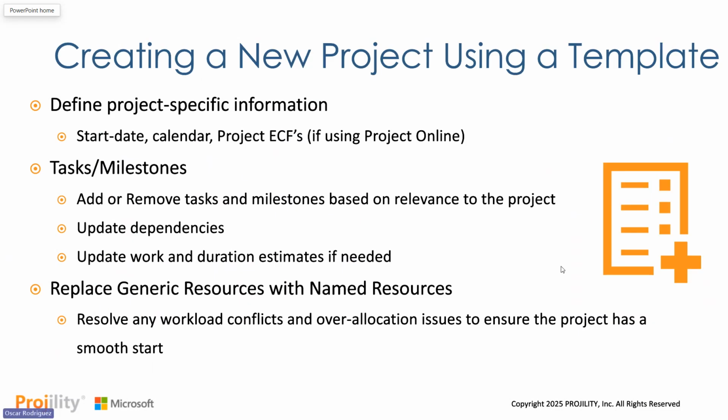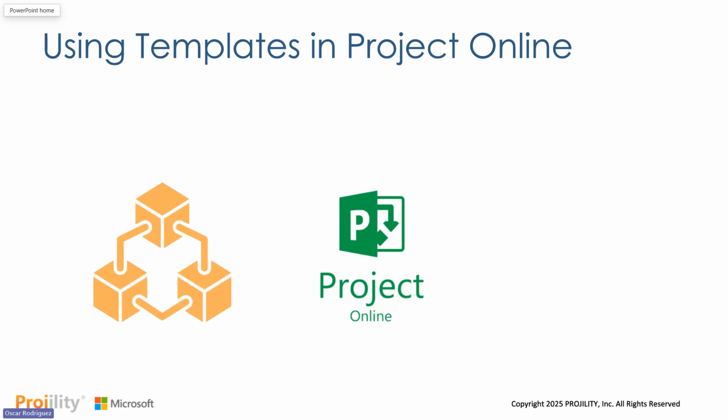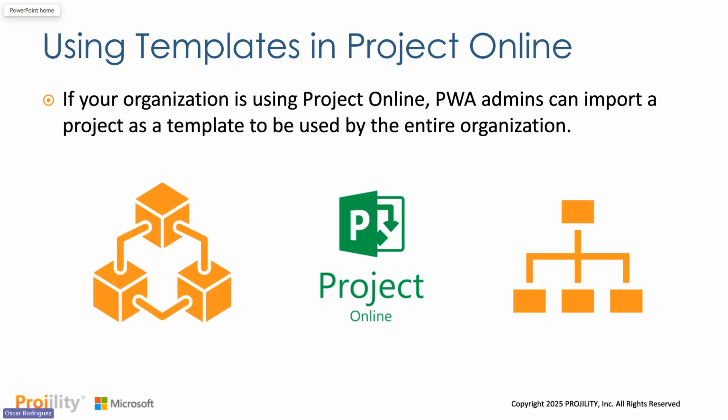All right. So the next thing is, using templates in Project Online. If your organization is using Project Online, PWA admins have this really cool ability where you can import a project as a template so that your entire organization can use that template. So let's say this specific template that I've been using, I can modify it, and I know that it's going to match the organizational workflow to managing projects. Then this is something that I can submit to the PWA admin.